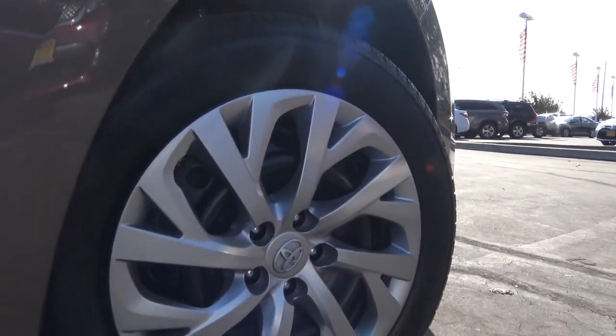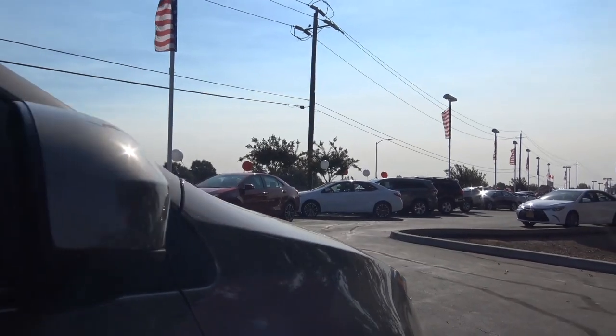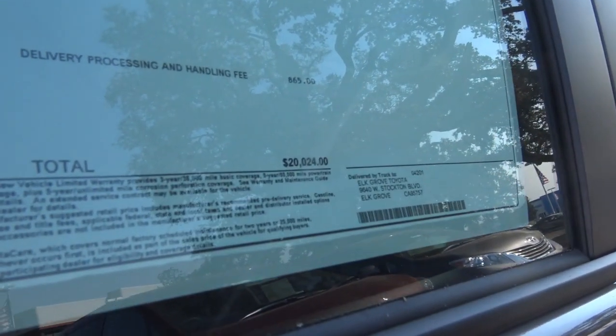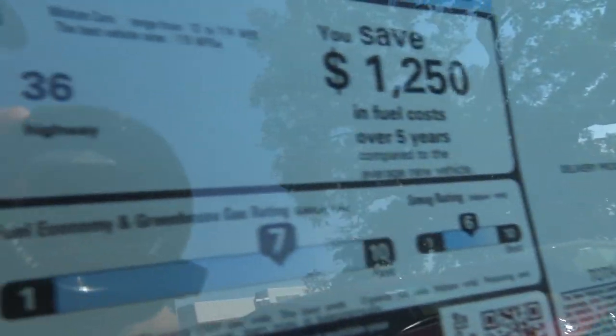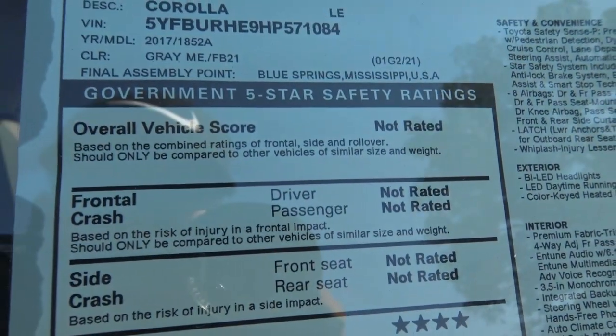16-inch steel wheels. Pricing for our particular Corolla is $20,024. Like I said, EPA estimates 28 city, 36 highway. Overall vehicle score for the government 5-star safety ratings hasn't been rated yet.